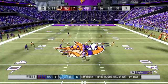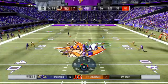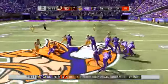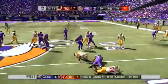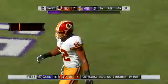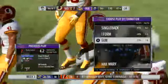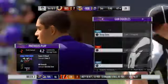All right, here we go. Green 39. Green 39. Now they try the right side here. And this has been a familiar sight all afternoon as they stop him behind the line. It'll wind up being a loss of 2. And that's going to lead to a 3rd and 11.